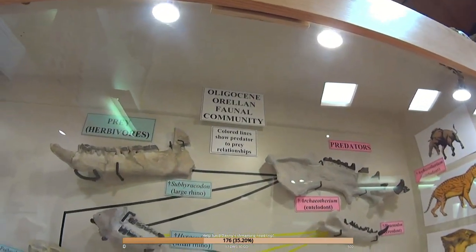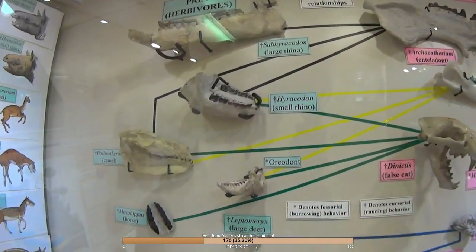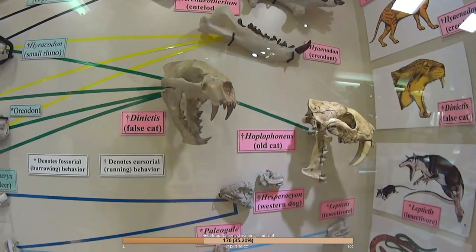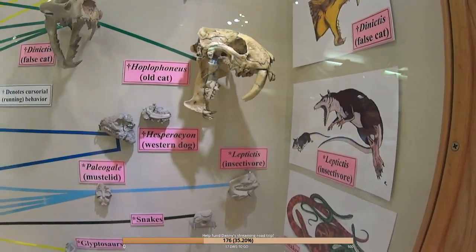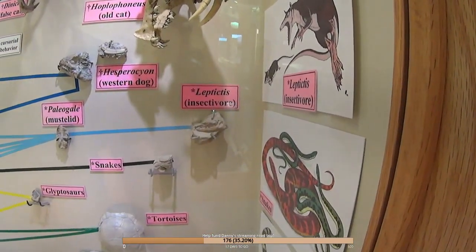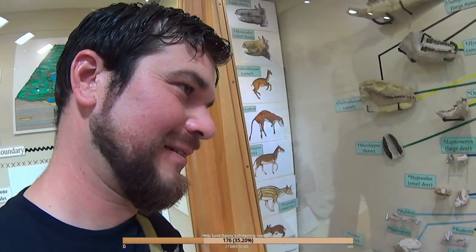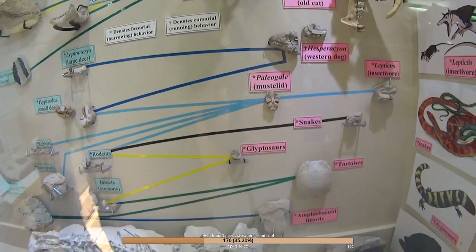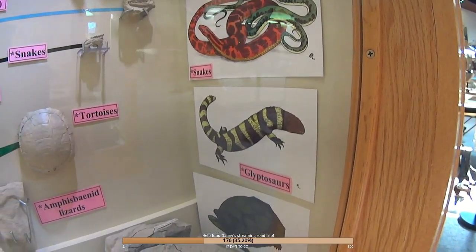Color lines show predator-to-prey relationships. Oh, that's pretty neat. So entelodonts may have eaten rhinoceros and camels. Camels were also eaten by false cats like Dinictis right there. Small deer were eaten by Hesperocyon, western dog. And we've got a leptictid there, Leptictis. It's an insectivore. May have also fed on rabbits and rodents, I guess? Is that what they're saying? Maybe Leptictis was eaten by mustelids. Very cool. And there's glyptosaurs down there, like we saw in that other display, these Gila monster type reptiles.